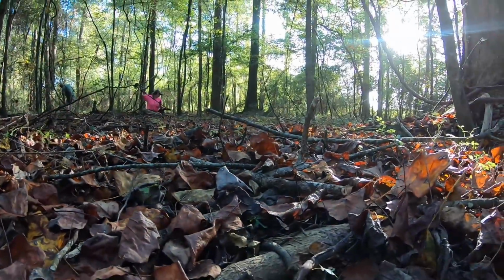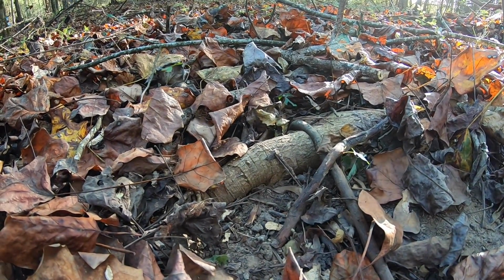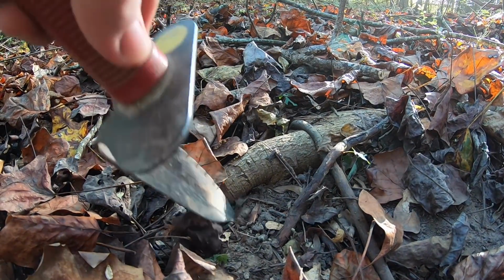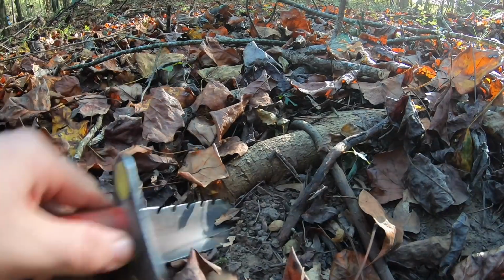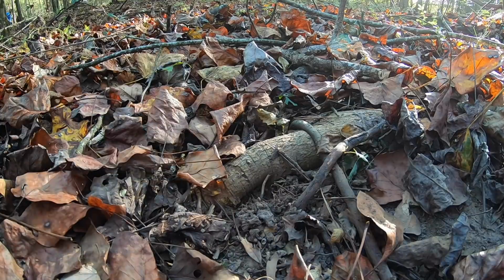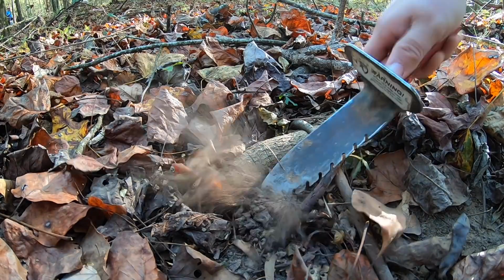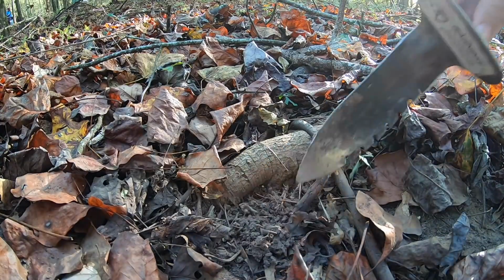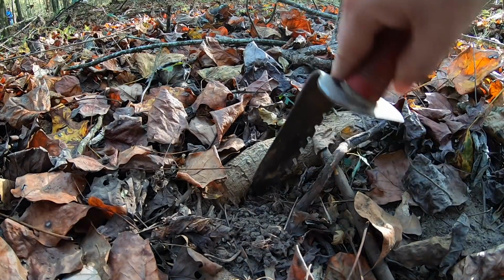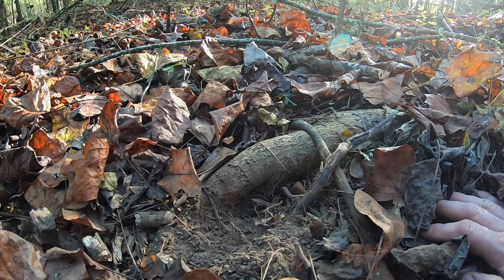I'll set the camera up so you guys will be right there with us. So I'm gonna have to turn the camera off because this is under this massive root. I may not even be able to get this piece up.